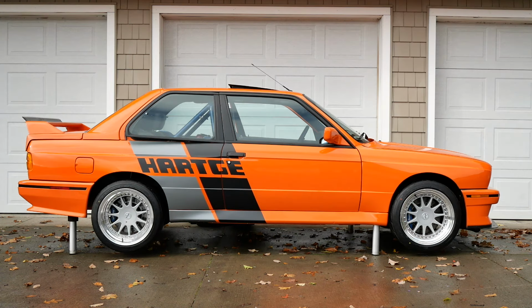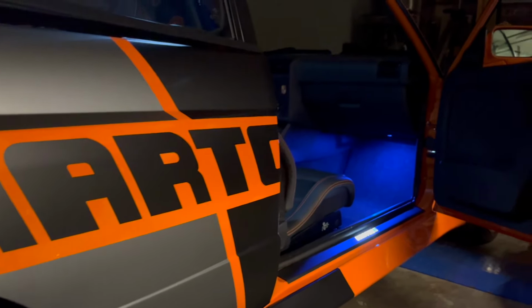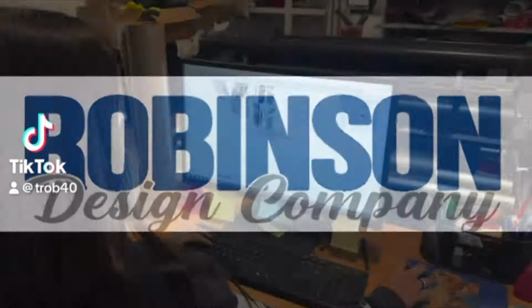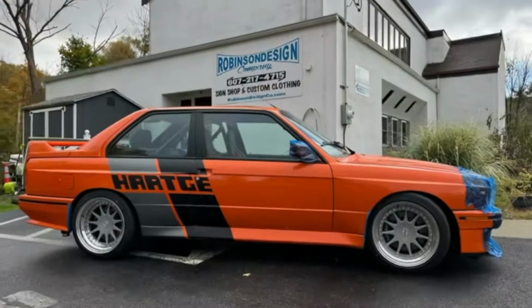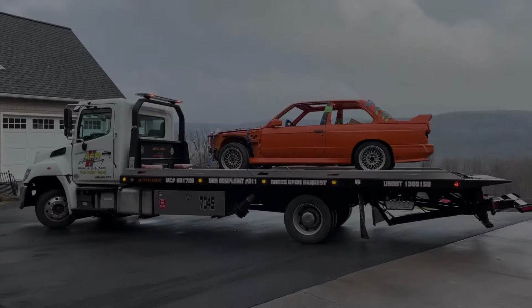This car has more bells and whistles than Santa Claus directing traffic in Times Square. It's got lights, tools, gauges, more tools, a gas tank, and a gas tank. And I gotta say, Robinson Design Company absolutely nailed it with the design, application, and installation of these custom Hartge graphics.